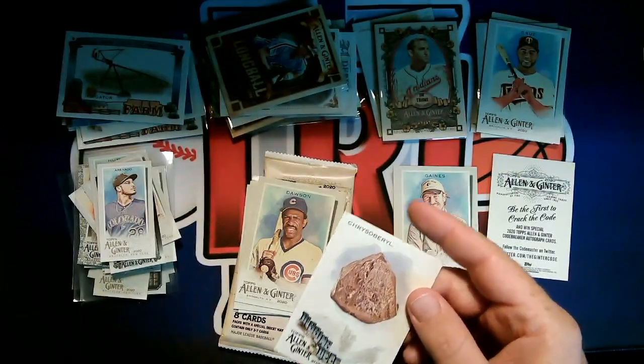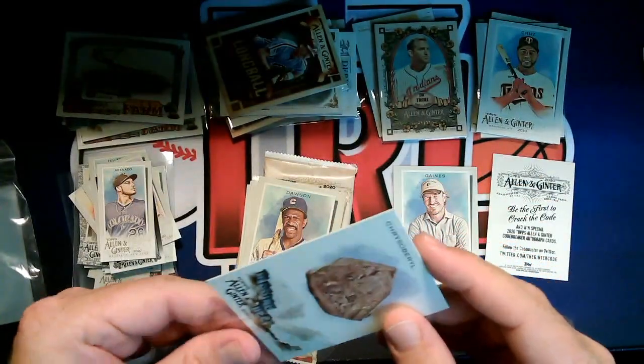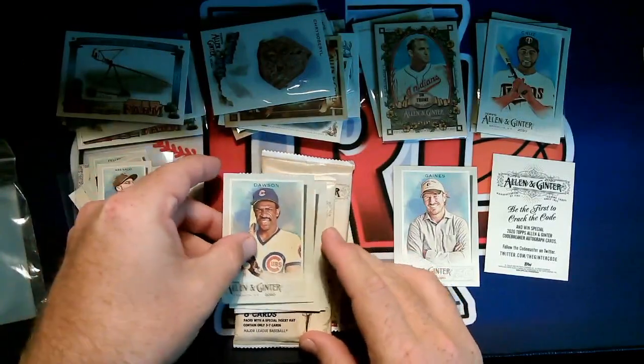I've got a guy at work that is kind of a big rock guy. Maybe I'll take these cards and show him. He'll probably get a kick out of those.